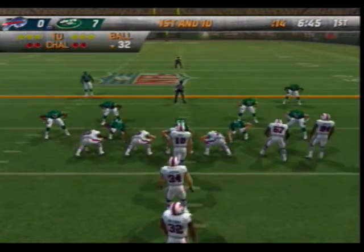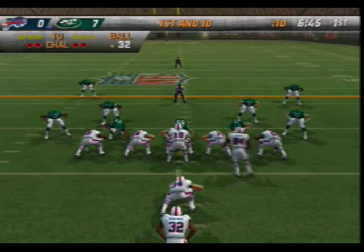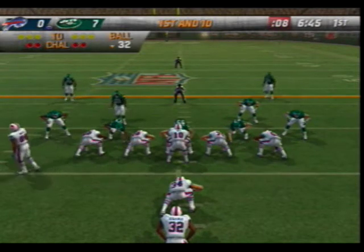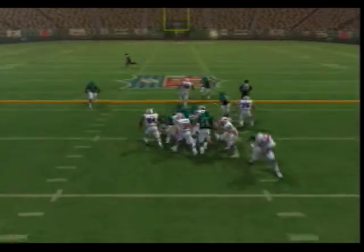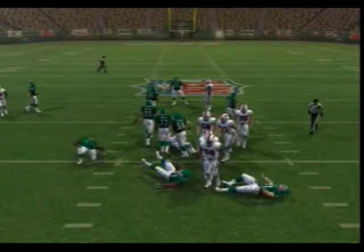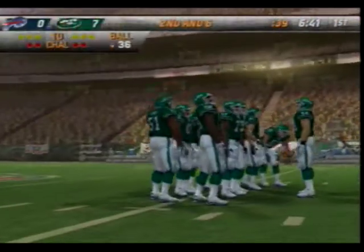First and 10. They'll go from the I formation. Pennington with a man in motion. Hand it off. Spike is there for the tackle at the 36. This team's always trying to get a good mix of run and pass plays.